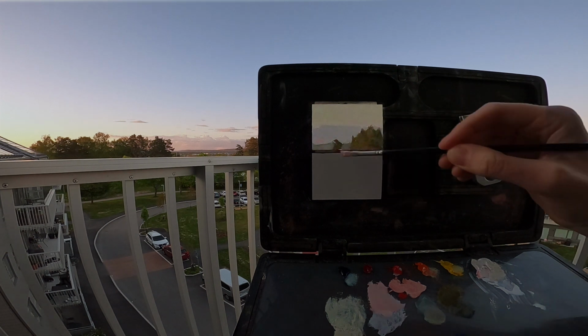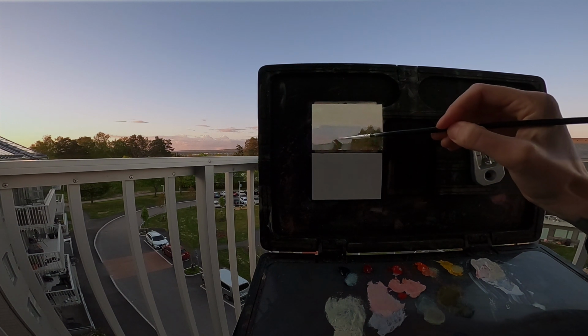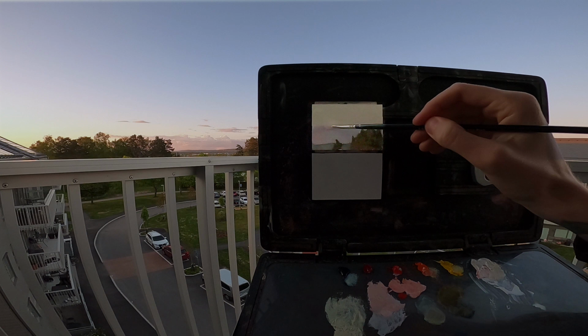So let's move on and talk a little about my actual setup and process. Since you have to mix color really quickly, I find that it helps to have a limited palette of colors when you paint at sunset.